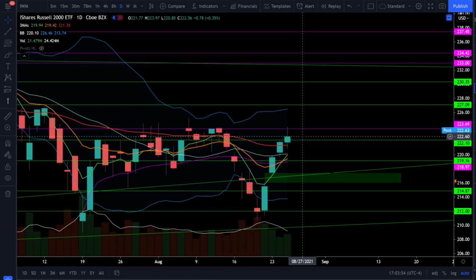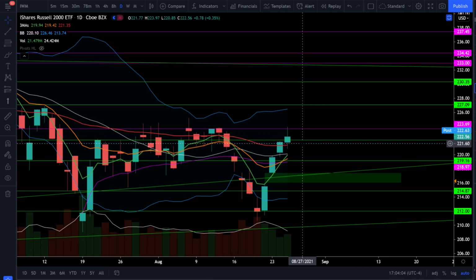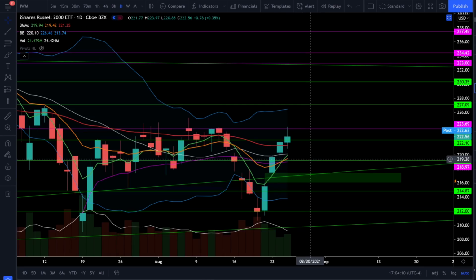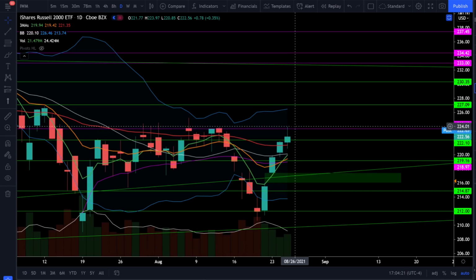On the Russell 2000, we were up 0.35% today, and we did see price action getting rejected at that previous daily high at 224. This is the second day in a row of the Russell 2000 closing back above the 50 EMA, and we are starting to see some of these moving averages crossing back over, which does mean we did lose the full bear trend. So right now, the Russell 2000 will be looking a lot more bullish if we can get a daily price action close above 224.